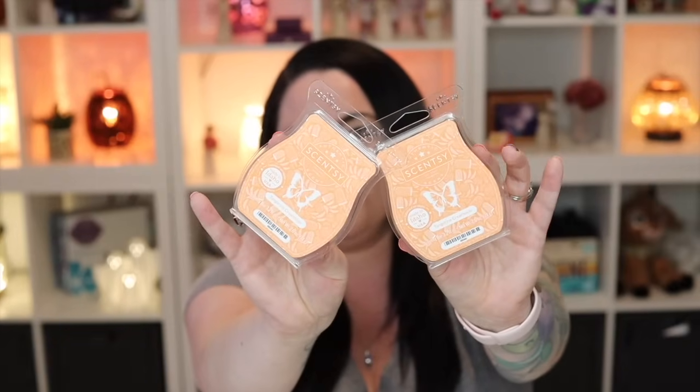Tangerine Creamsicle. This is a must-have in the Rowberry house for the spring and summer season. So 2 bars had to go in just in case they decide not to bring it back next spring and summer season. It really is the perfect balance between a citrusy tangerine scent, like a tangerine popsicle, with that creamy vanilla ice cream on the inside. So good.